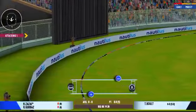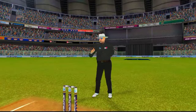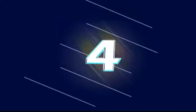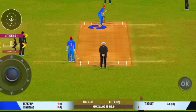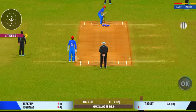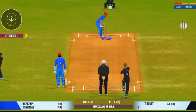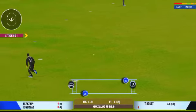Poor ball, but that's a sensational shot. That's going to be four. Don't think the bowlers have been able to hit the right length consistently. Good shot for a single.